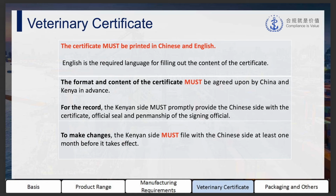For your information, the certificate must be printed in Chinese and English. English is the required language for filling out the content of the certificate. The format and content of the certificate must be agreed upon by China and Kenya in advance. For the record, the Kenyan side must promptly provide the Chinese side with the certificate, official seal, and penmanship of the signing official. To make changes, the Kenyan side must file with the Chinese side at least 1 month before it takes effect.